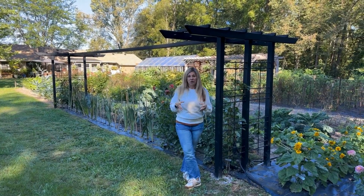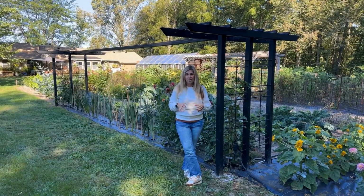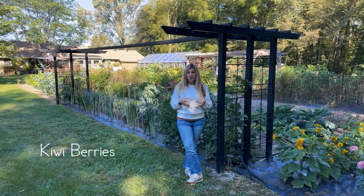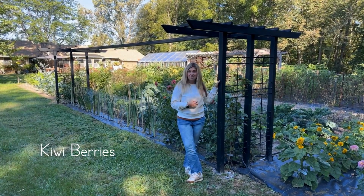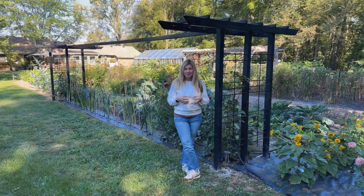So when we think about growing fruits in Wisconsin, we think about apples, cherries, strawberries, more fruits. But did you know that you can grow kiwi berries here in the northern climate? I designed this trellis specifically to start growing kiwi berries here in Wisconsin.